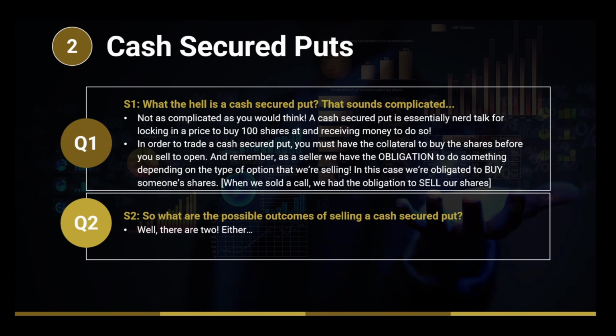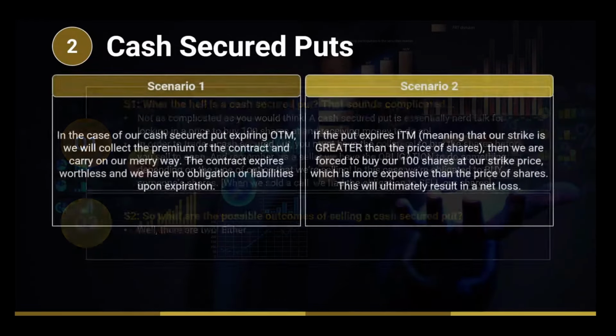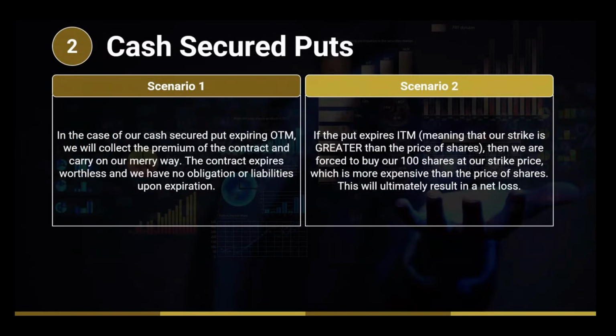So when we sell a cash secured put, there's only one of two things that can occur. Scenario one: our cash secured put expires out of the money, and we get to collect the premium of that contract and carry on our merry way. The contract expires worthless, so we have no obligation or liabilities upon expiration of that contract.